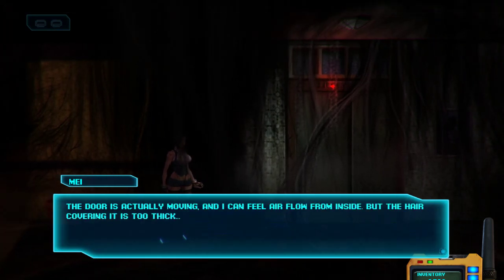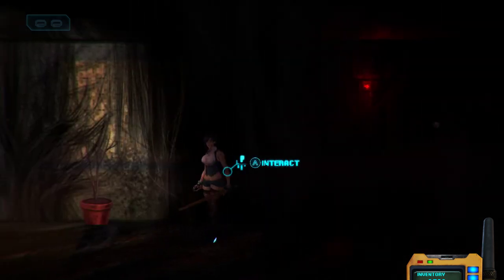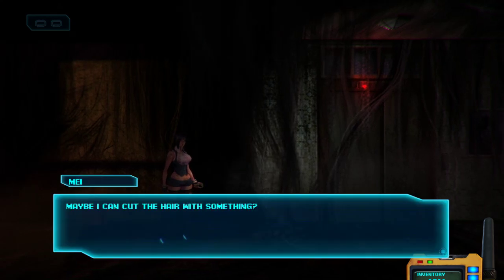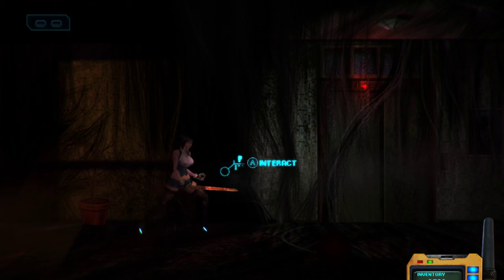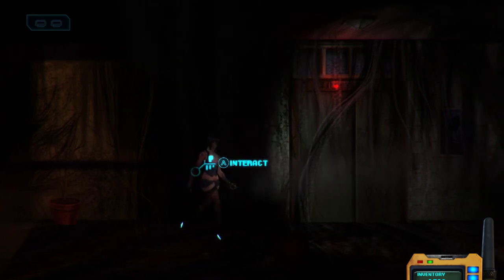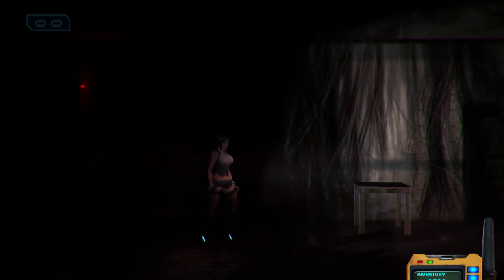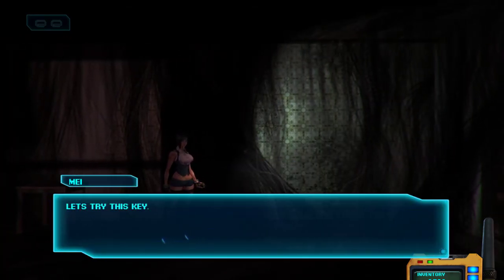The door is actually moving, and I can feel airflow from inside, but the hair covering it is too thick. Maybe I can cut the hair with something. I literally have a sword. There's a sword, it cuts through hair, it cuts through ghosts, it cuts through all kinds of shit. Alright, let's move on. Elevator isn't working, alright, that's fine. Let's try this key. I have a key?